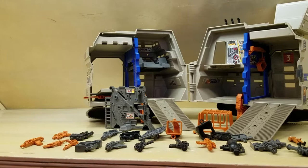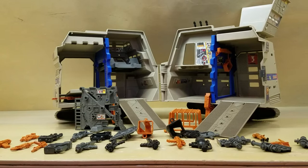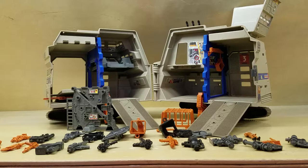I wanted to document this 1984 Mattel Jayce and the Wheeled Warriors battle base. This is basically a mobile tank that folds out into a headquarters for the Jayce and the Wheeled Warriors good guy team. I think they're called the Armed Forces or something ridiculous like that.